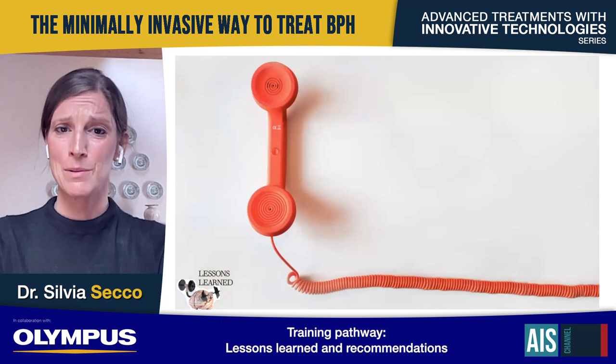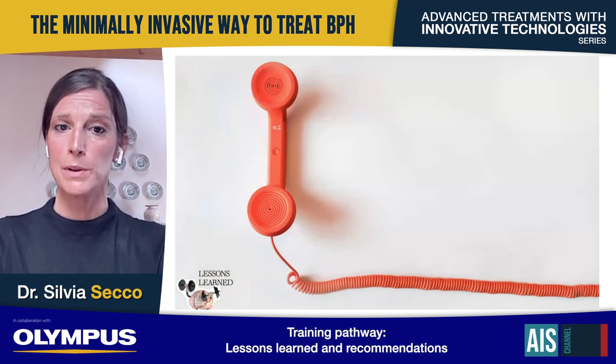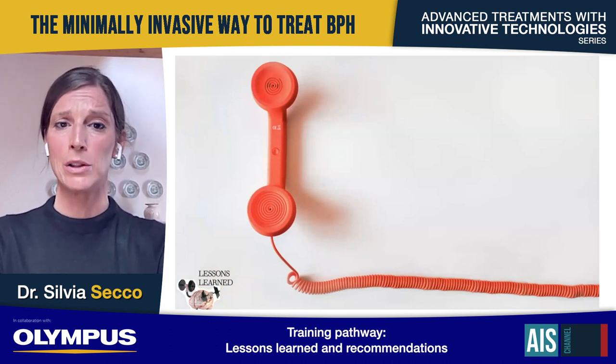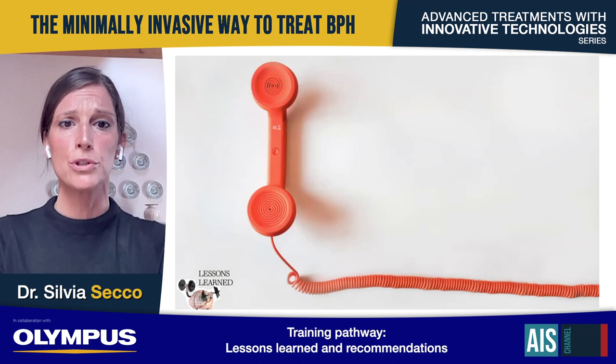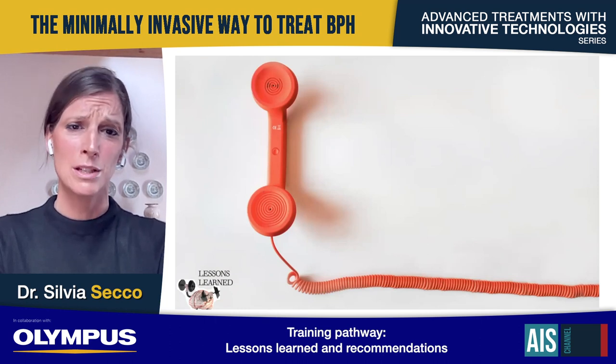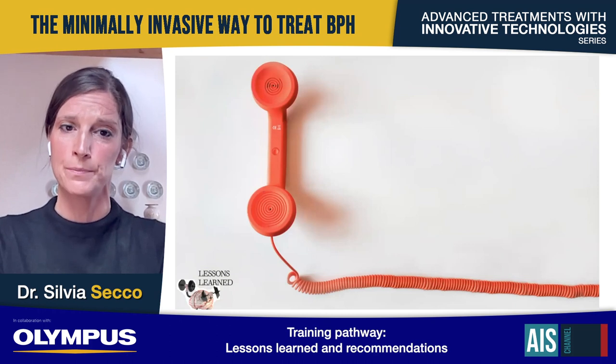Patients have my number and patients have my email. Okay, you might think that I'm crazy, but I have noticed that if the patient knows that he has a direct way to contact me, he is really more confident and faces the post-operative days with more serenity. So this is not a recommendation, but a lesson that I have personally learned.